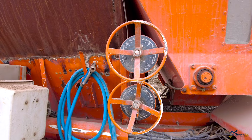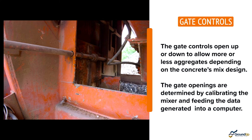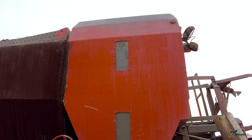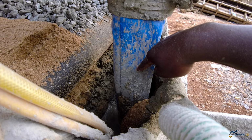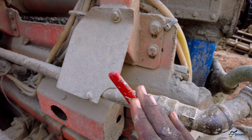And then you have the gate controls. So these control the gate openings. And then you have the gate here, the gate for the sand and then the gate for the stone. So depending on your mix design, you open the sand to a certain level and you open the stones bin to a certain level. And here is your cement bin. So depending on your mix design, you have a constant flow of cement. The cement runs through this tube right here and then discharges into the hopper over here. And then you have your water running from the water tank coming all the way here. So this is how you control your water.